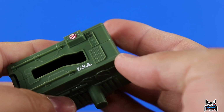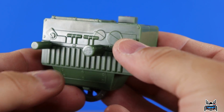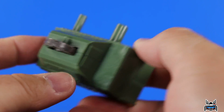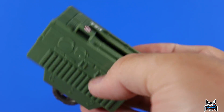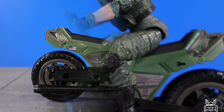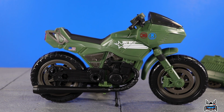So we can put it together like so. You can see a couple of things. We got 36 USA painted on there. We have that gray wheel there. The sculpting of this looks pretty good, so not bad. But now let's take a better look at the Ram Cycle. So here is the Ram Cycle. Lots of really cool detail in this motorcycle that is there.